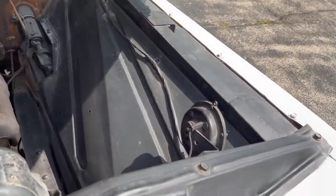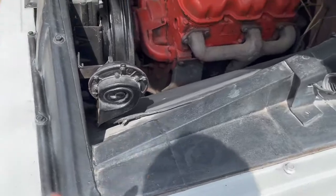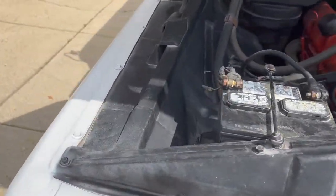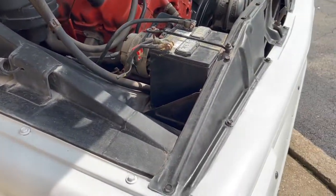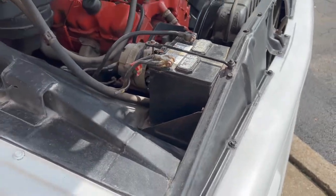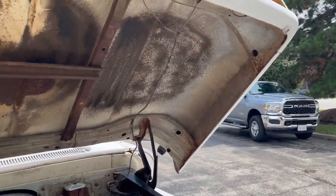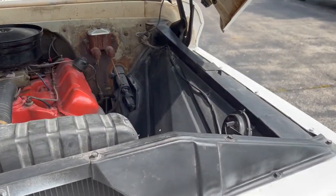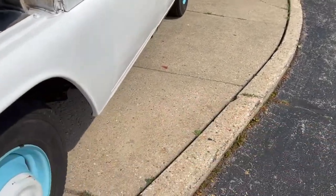All the systems in here. Oh, it looks super nice. Same deal over here as well. You see a couple more markings back there on the firewall. Cool, cool. Underhood, all original. Leave that open for now. We'll come back to it, fire it up, and you'll see it drive, and then we'll get in for the driving.